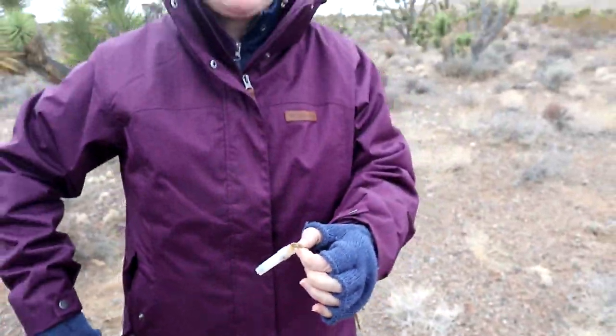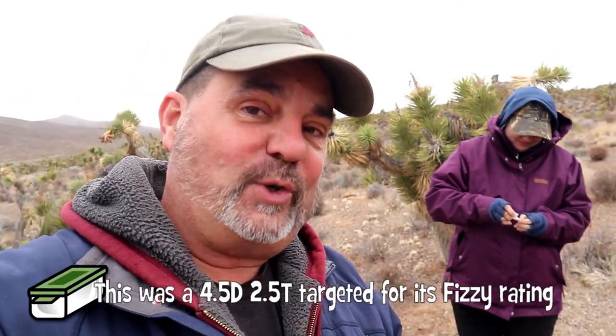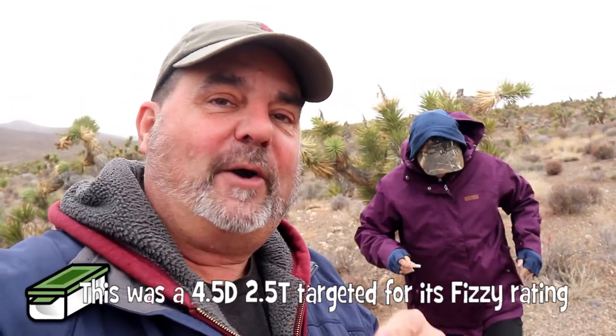Bada boom! That's a good one. I'm going to give that a favorite point, because that is a different kind of wood. That's a pine log next to a Joshua tree. If you're a geocacher, you can spot stuff like that where other people wouldn't give it a second look.